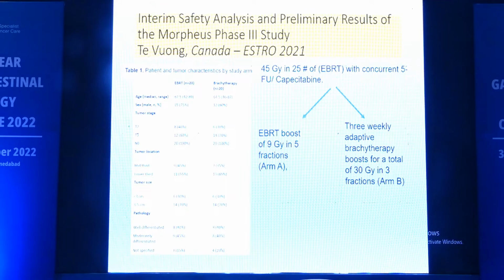Another very exciting study was presented at ESTRO last year, but they have presented only the interim results. This is led by Dr. Tae Wong from Montreal, and she does HDR brachytherapy. Again, these are a well-selected group of early T2 and early T3 tumors, and they are randomizing; the study is still ongoing, and they presented the interim outcomes in the first 40 patients.